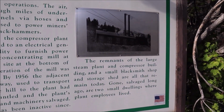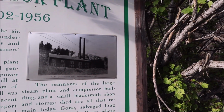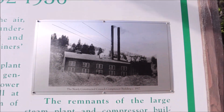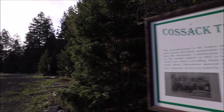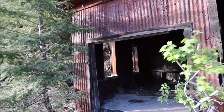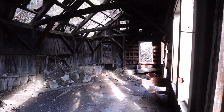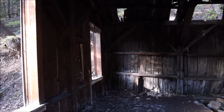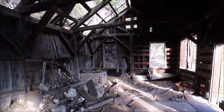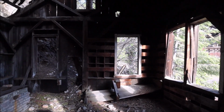And that's that newly constructed compressor building. So that's a compressor building. Very interesting looking. We'll go look at that tunnel in just a second. It's fairly empty, not a lot left behind. I didn't actually know about these lower buildings till today when I was coming out to check them out. All I knew about was the upper ones. So that's what I'm really excited about.